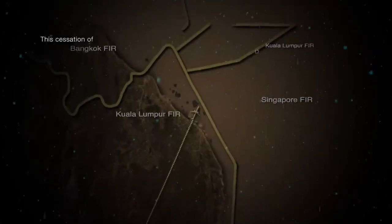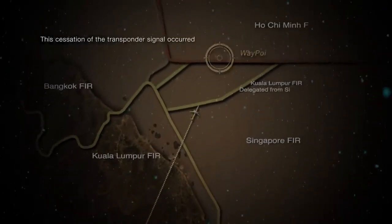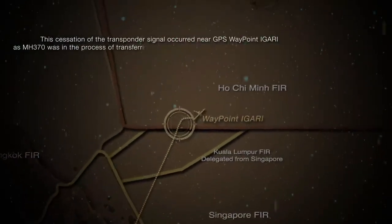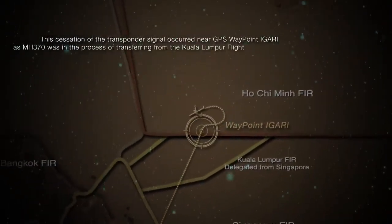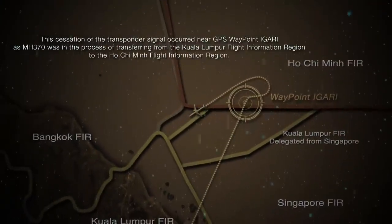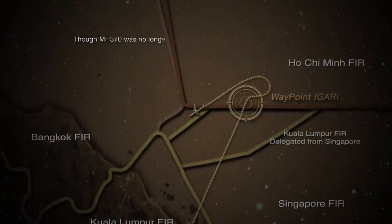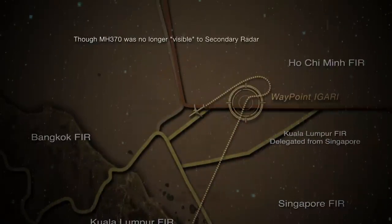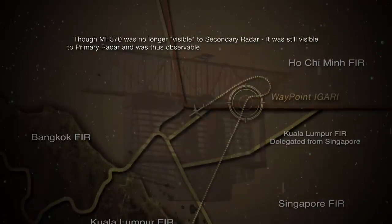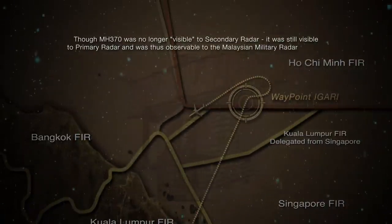The cessation of the transponder signal occurred near GPS waypoint Agari as MH370 was in the process of transferring from the Kuala Lumpur Flight Information Region to the Ho Chi Minh Flight Information Region. Though MH370 was no longer visible to secondary radar, it was still visible to primary radar and was thus observable to the Malaysian military radar system.